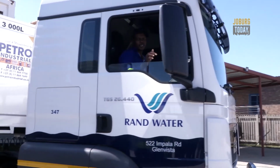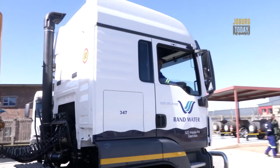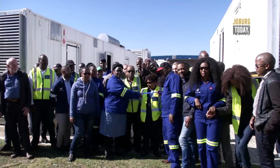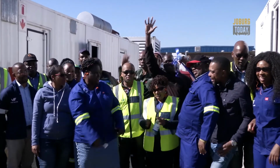We are moving from a premise that load shedding is not going to happen all at the same time in all the provinces, in all the stations. That is why we have mobile flexibility. So the mobile generator will go where there's load shedding, and then we'll move from when the power is back to where there's load shedding.